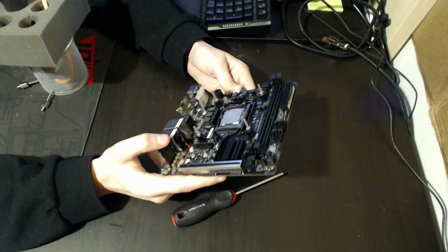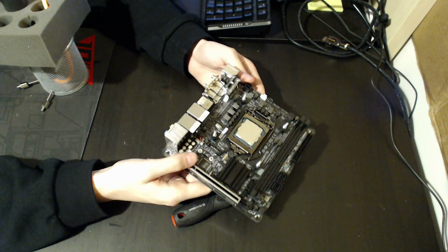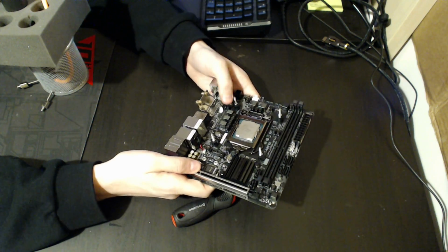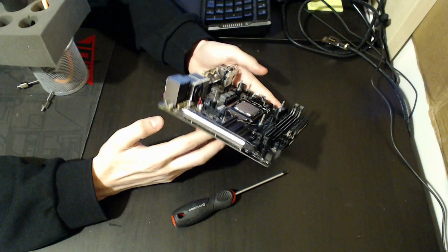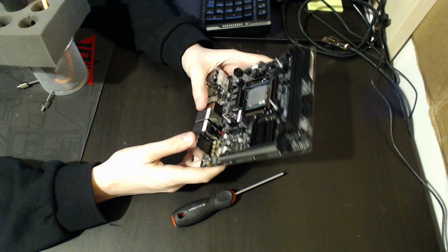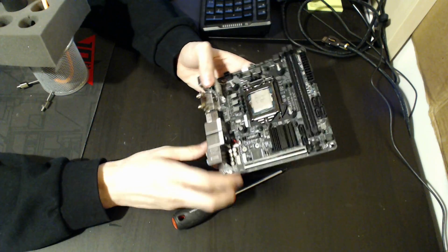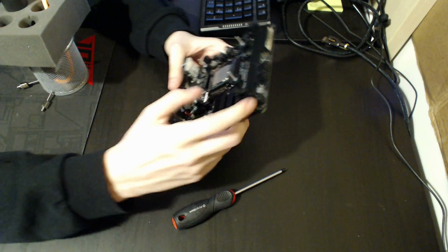So, yeah, that pretty much covers everything I want to cover on this board. It should clock memory better. The VRM is not great, but it's enough. Oh, that's actually interesting. It does have a separated audio section down here. That lights up with LEDs. What else is there? Chipset VRM over here.